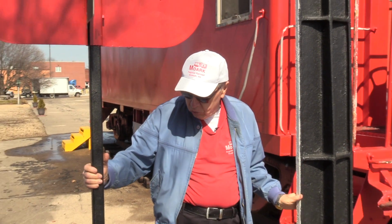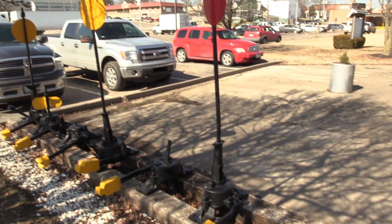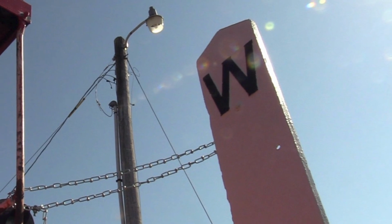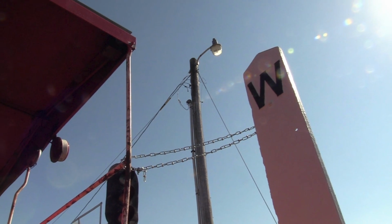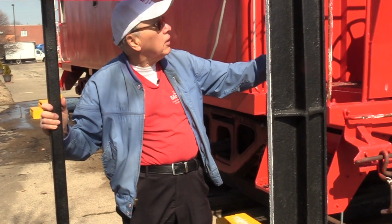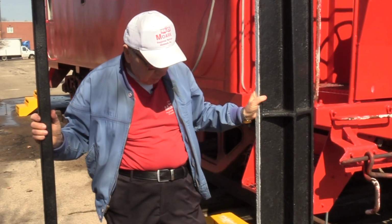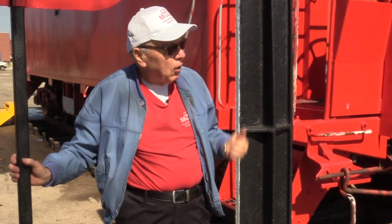Okay, this is our display of our switching equipment and signal signs. These have all been repainted by one of our volunteers. Here we have this tall, about 9-foot tall whistle sign, and it used to be along the tracks years ago, and we were able to mount this here. It's got a W on the other side so the engineer knew when to blow the whistle when he went by. They're no longer needed now.